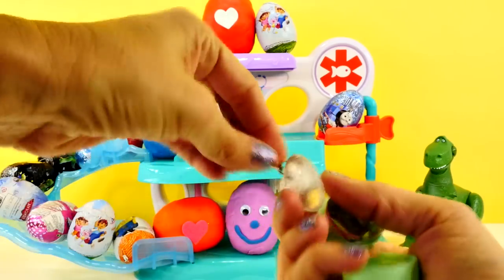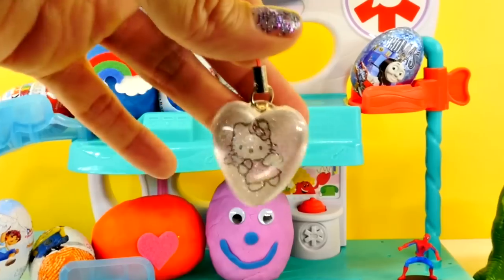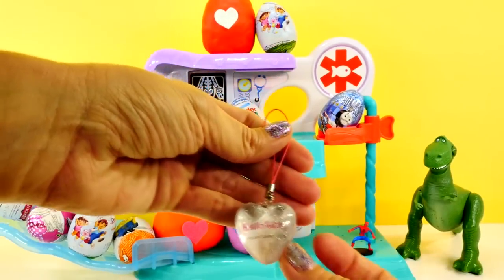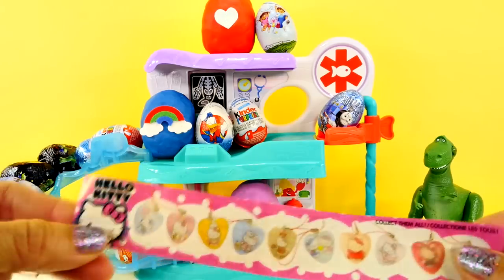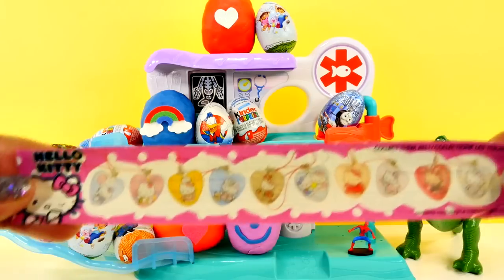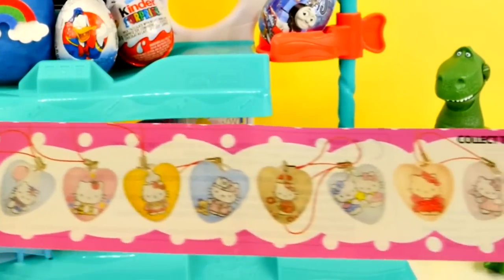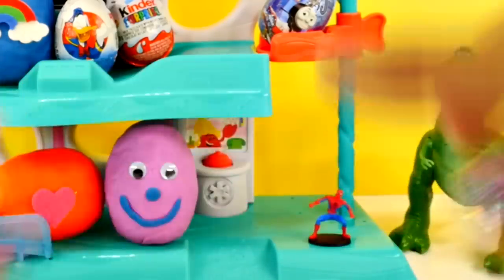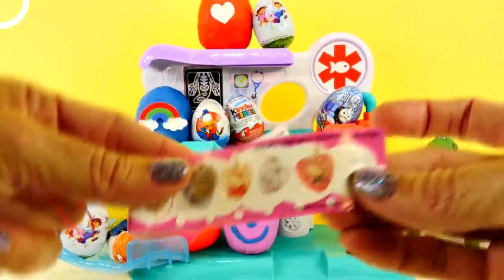Ooh, that is cool. That looks like a little cell phone charm. So that has a little Hello Kitty in it, and it says Hello Kitty on the back. And here are all of the different things that we can get in these Hello Kitty eggs. So all different kinds of charms. And this is the one that we got, right there.